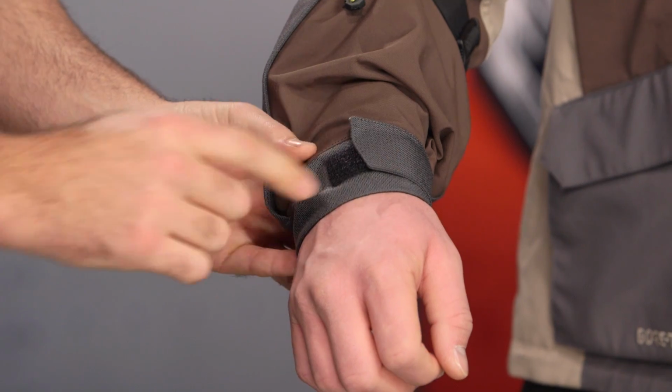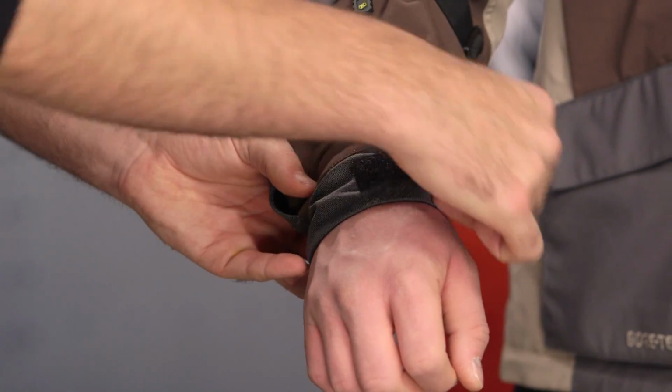Working our way down to the bottom of the wrist on this. Simple Velcro closure, nothing too complex, and again, ripstop working its way down on the cuff. The other thing you'll notice, pops of reflectivity on the bicep, and then those pops of reflectivity carry over onto the chest.